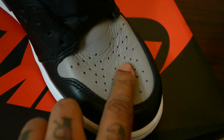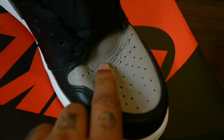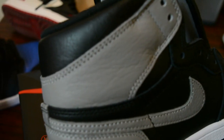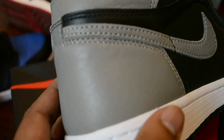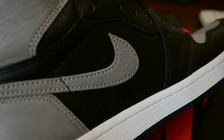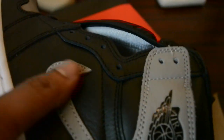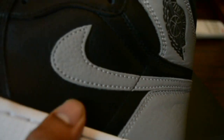Yeah. Look at that. Just look at that. Look at the swoosh. Whew. On this side again. Just look at that. Oh man.